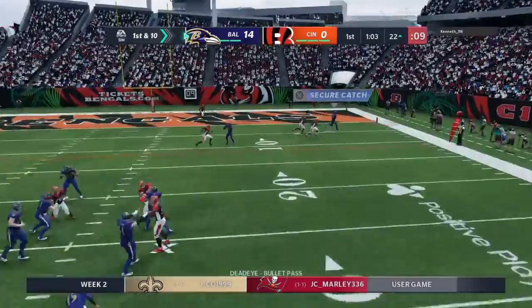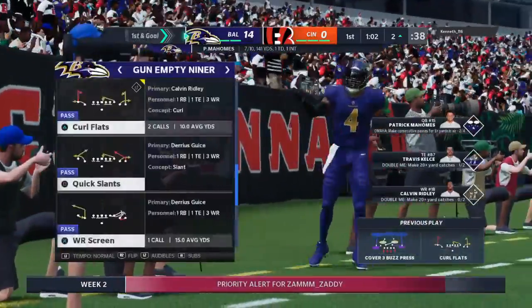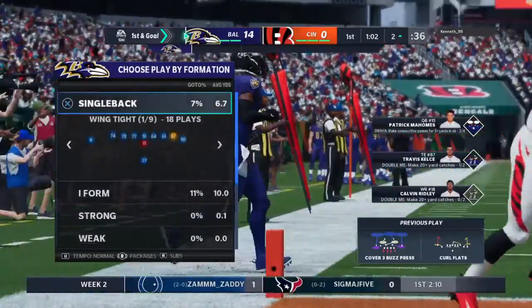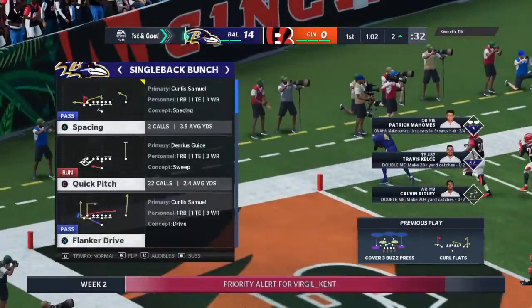Mahomes to throw once more. That's going to be caught. And all the way to the 2-yard line there before crossing over out of bounds. Chewing up big yardage. Another nice gain there. This one goes for 20.